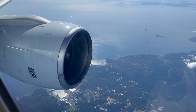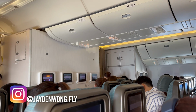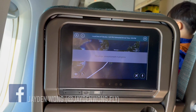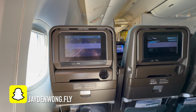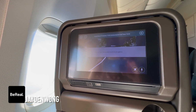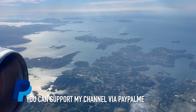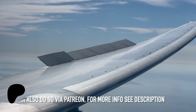We're now entering the airspace of Japan. This is Nagasaki. We've started our descent into Fukuoka, and I'll quickly conclude this trip report right here, right now.